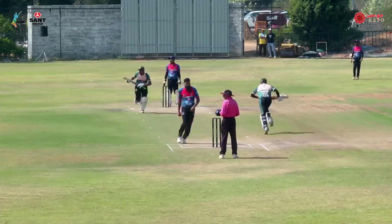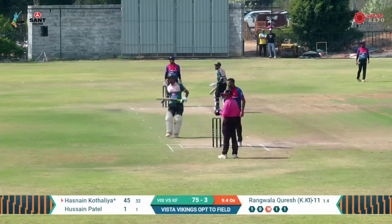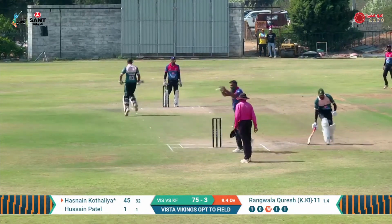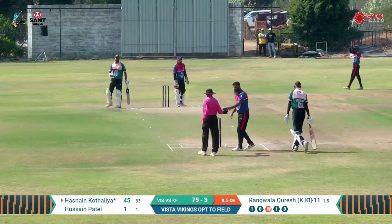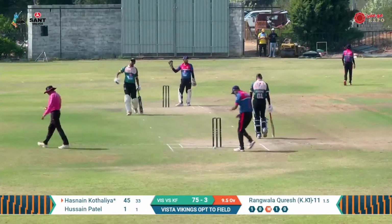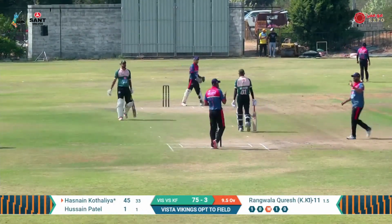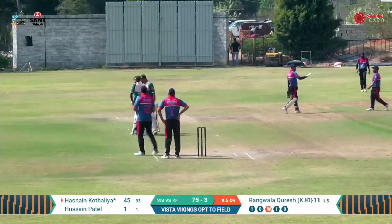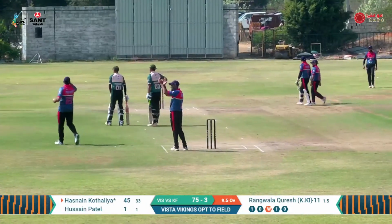Short pitch delivery, powerful strike. Fielders coming across to cut that off. He does a brilliant job there. But the batsman will be able to get a couple of runs on that occasion. That brings us to the end of the over. 77 for 3 after the completion of 10 overs. We're going to take a short drinks break, and we will continue after this short drinks break here.